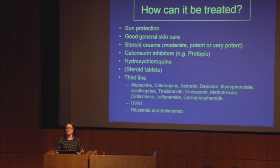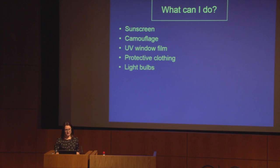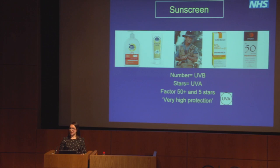So what can you do? I'm just going to talk about these few things and tell you what you're entitled to. So sunscreen. On the NHS, if you're photosensitive, so if you're sensitive to the sun, you are entitled to sun cream on prescription, and it should be factor 50. So the numbers give you the UVB and the stars give you the UVA.